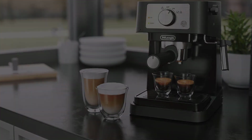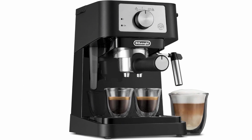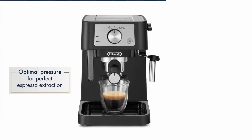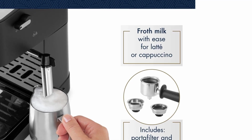The stainless steel boiler adds to the machine's durability. The water tank carries almost a quart of water, which is enough to make several cups of espresso, and it can be removed from the machine and reloaded at the sink. It has the capacity of storing 33.8 fluid ounces.